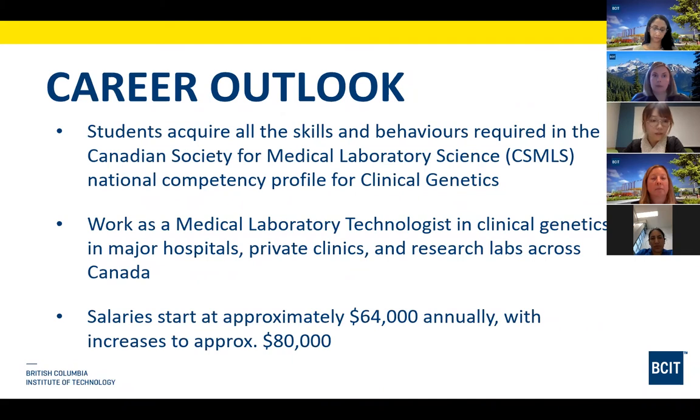So what to expect for your career. Once you finish the BCIT portion, you do your practicum, you'll write the national certification exam through CSMLS, which is Canadian Society of Med Lab Science. And they post their competency profile. That's all the skills you need to know to be a licensed clinical genetics technologist. And then once you've completed that, you're eligible to be hired at all kinds of, usually major hospitals, because this is a specialty of lab science. So usually housed at the larger cities, private clinics within those larger cities.